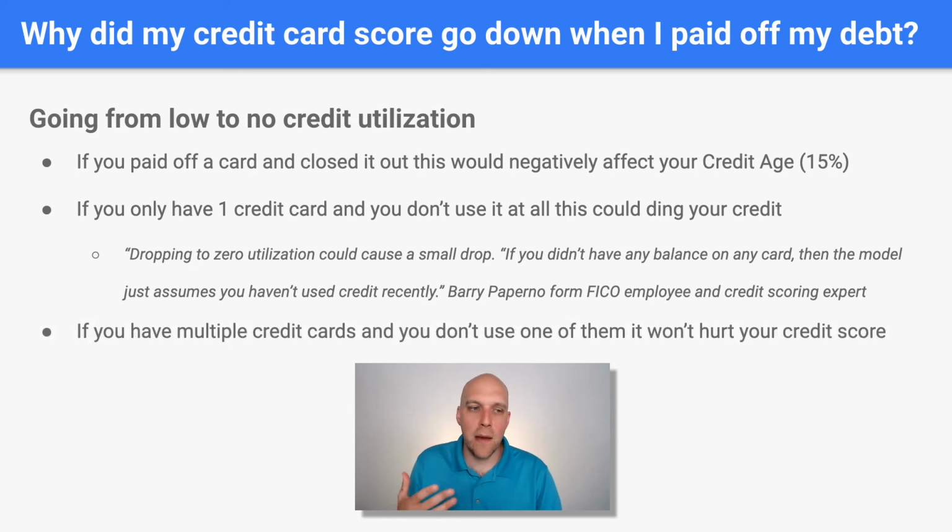And number three, just to recap, if you have multiple credit cards and you don't use one of them, it won't hurt your credit score. As long as you have other cards that you do have a little bit of credit on, then you don't have to worry about that small ding.